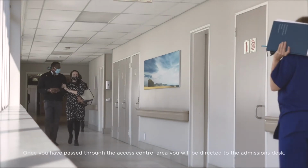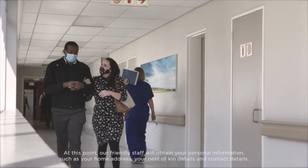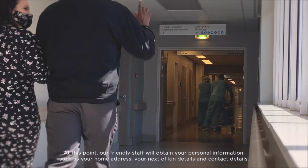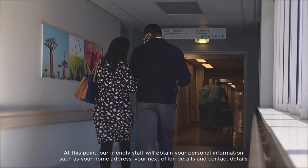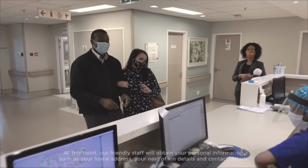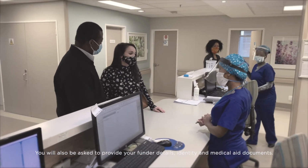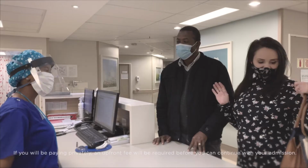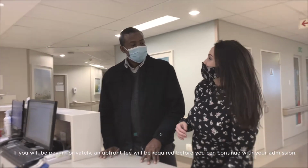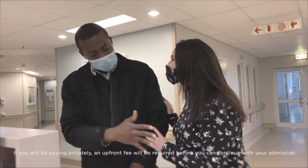Once you have passed through the access control area, you will be directed to the admissions desk. At this point, our friendly staff will obtain your personal information, such as your home address, your next of kin details, and contact details. You will also be asked to provide your funder details, identity and medical aid documents. If you will be paying privately, an upfront fee will be required before you can continue with your admission.